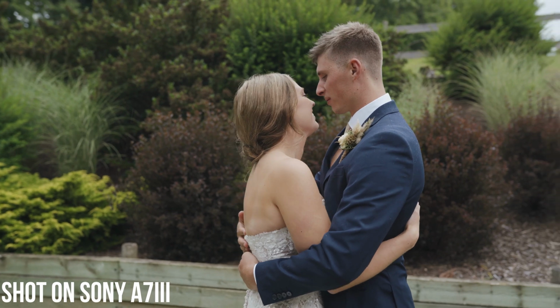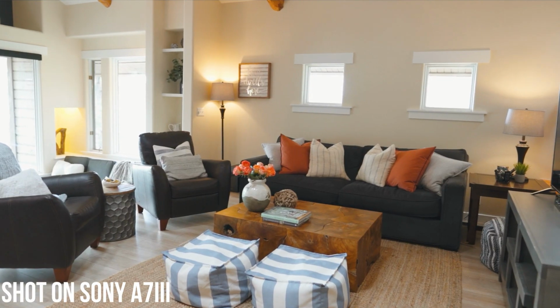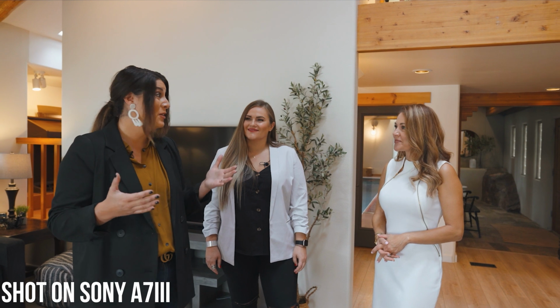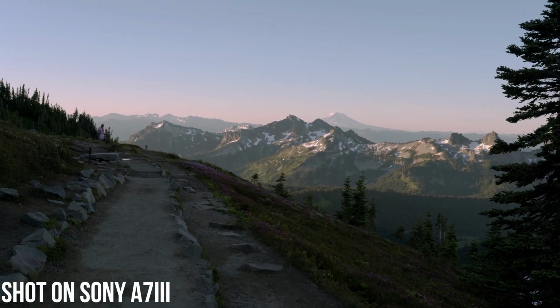I just know it. I know what overexposed looks like. I know what underexposed looks like. I know when I'm shooting it if it's gonna turn out good. I just know all of the freaking little nooks and crannies to this camera. And because of that, I'm able to still, in my opinion at least, get really, really good results from it for both video and photo.